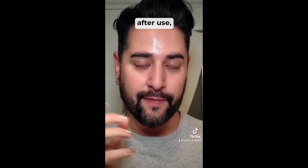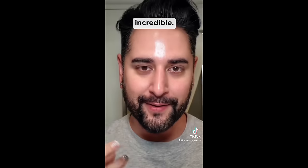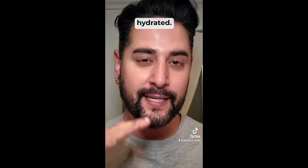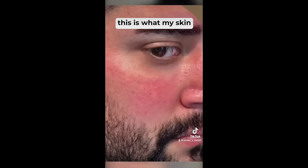And immediately after use, my skin looked incredible. It was glowy. Not only did it look good, but it felt good. My skin felt well hydrated. However, 2 hours later, this is what my skin looked like.